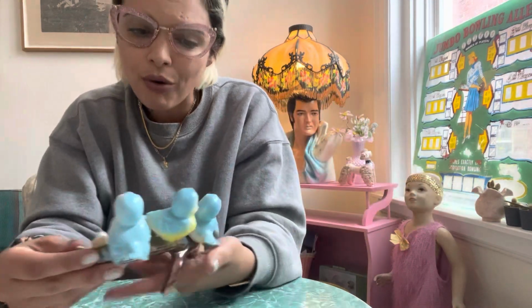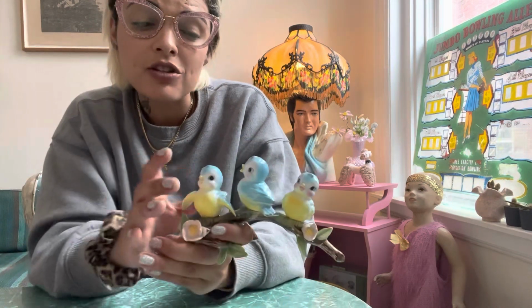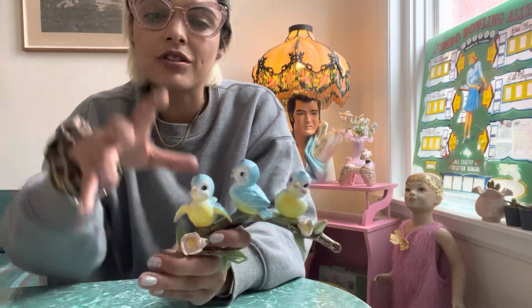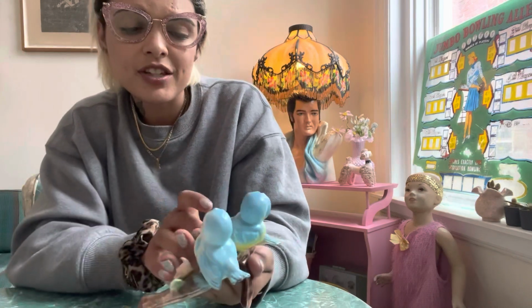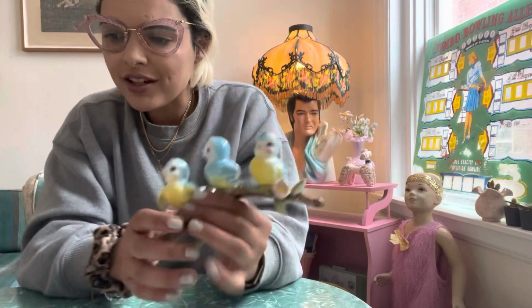I grabbed it. I was so excited. Definitely the find of the day. There's different versions of this bird on the branch. There's ones with just two, and then there's one with a nest. This one I've only had like once, I believe. So really excited about that.